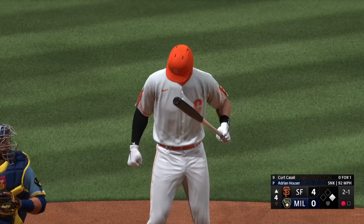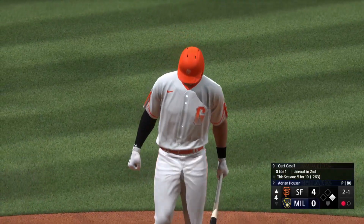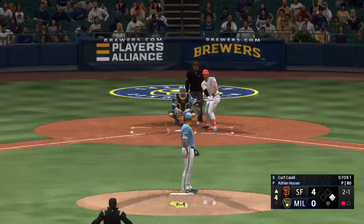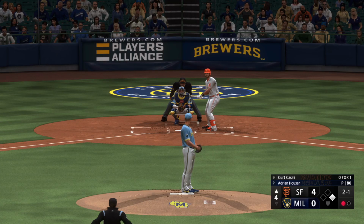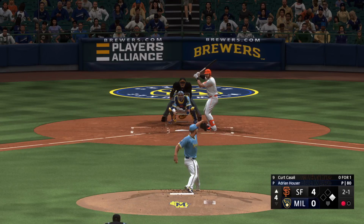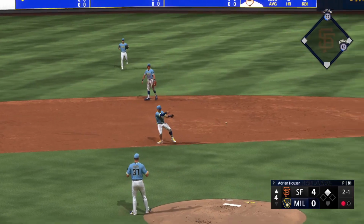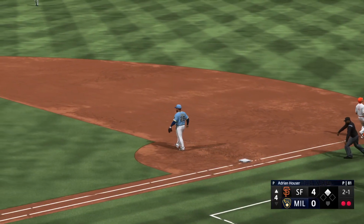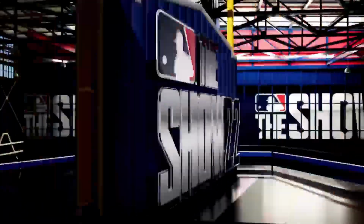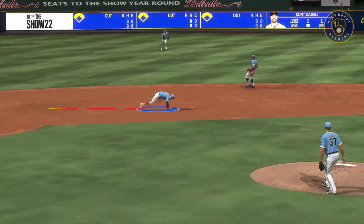That hits the dirt. 2-1. That's to third. Dives, and he can't hang on. Urias to first in time. Score it 5-3 for the second out, with the third baseman shifted over there. The left fielder, number 20, Monte Irvin.